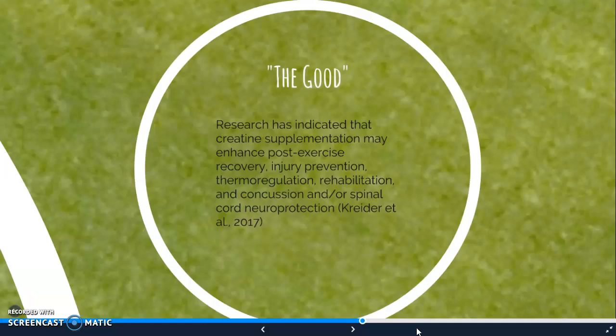cord neuroprotection. When we're talking about sports performance, that's the main reason people would take creatine. You also see an increase in single and repetitive sprint performance, increased work performance during sets of maximal effort and muscle contractions, increased muscle mass and strength adaptations during training, enhanced glycogen synthesis, increased anaerobic threshold, and there's possible enhancement to aerobic capacity via greater shuttling of ATP from mitochondria, increased work capacity, enhanced recovery, and greater training tolerance.